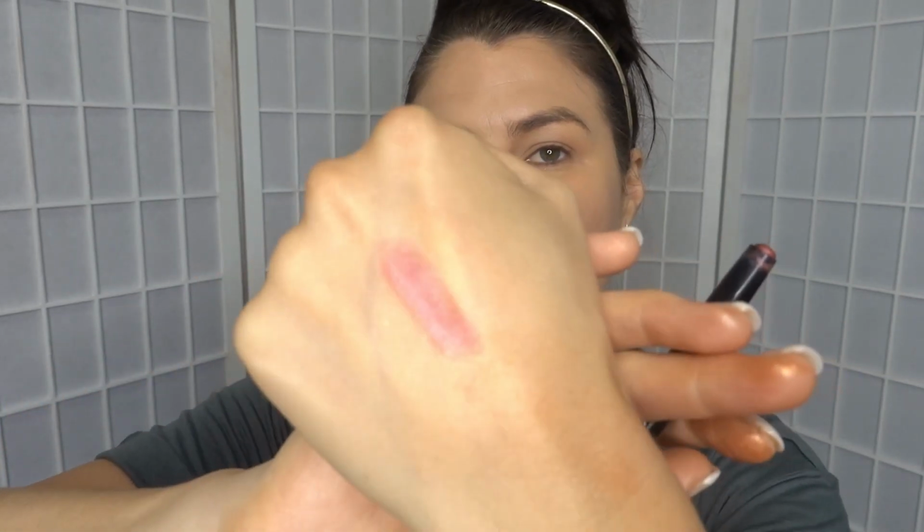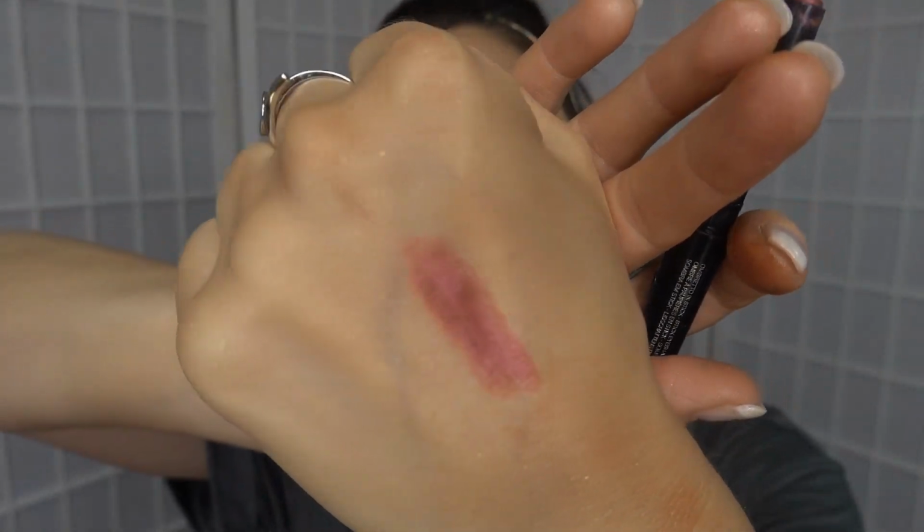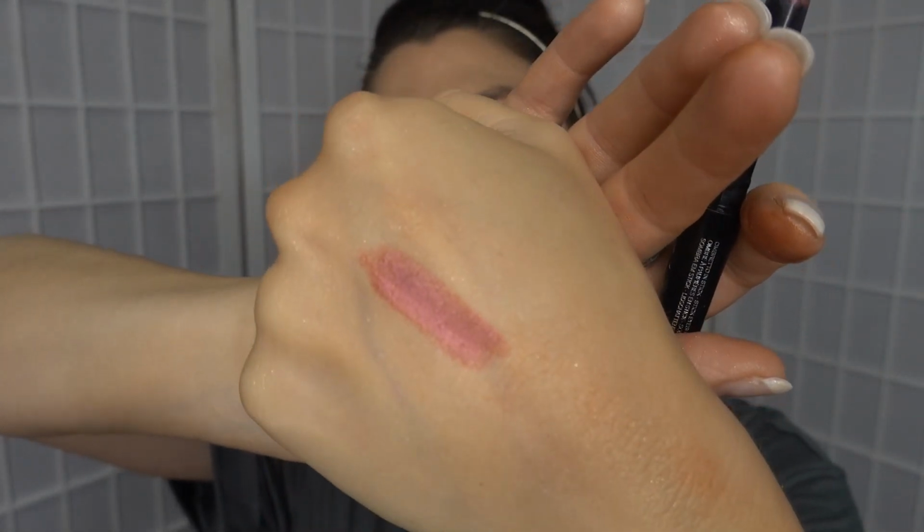I grabbed myself an eyeshadow stick. So this is long-lasting eyeshadow stick number 12. And it's this really cool reddy pinky shade, which I really enjoy. Because again, all these shades really bring out the green in my eyes. So yeah, I've really enjoyed using that one.